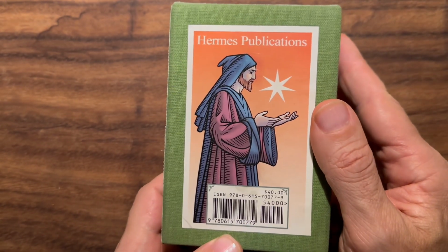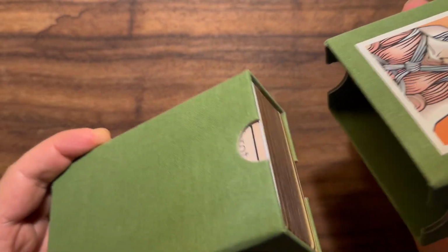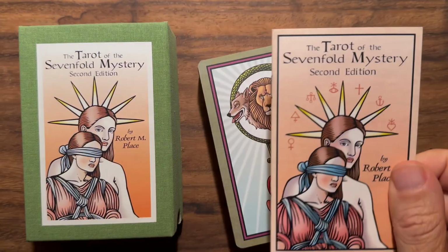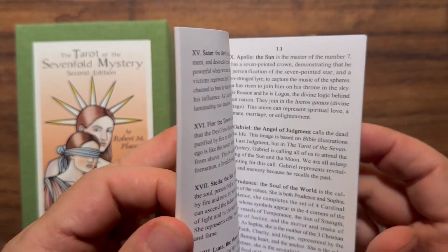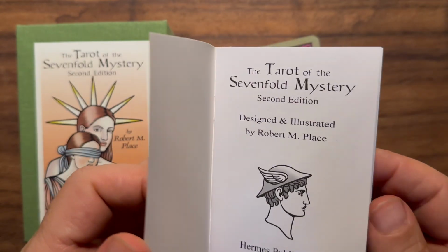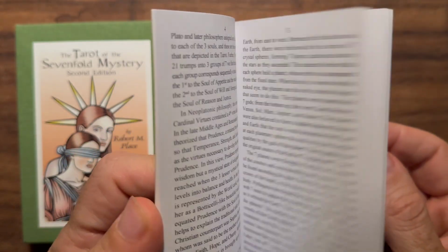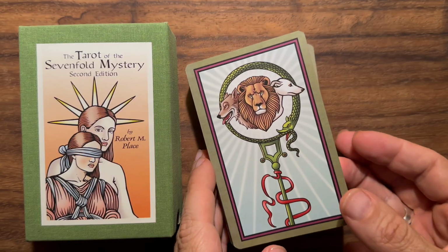This is what the back of the deck looks like, or the back of the box. It opens up like this, sort of in a drawer style is what I call it. The cards come in here. It comes with a small booklet. This is the booklet that it comes with, and it is small, you guys. It gives you the major, minor arcana, and that's pretty much the end of it. Maybe it has a brief description, but that's about it. So it's not very informative, but it is an intriguing deck.